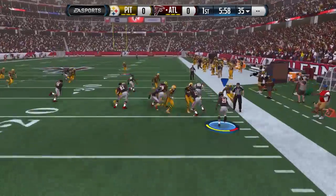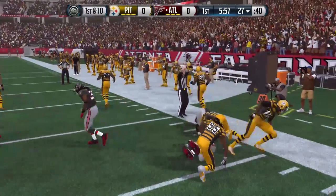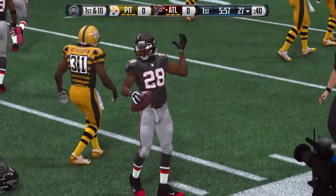Arenas on the return. Runs it out to about the 27 before he's taken down.